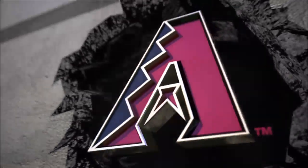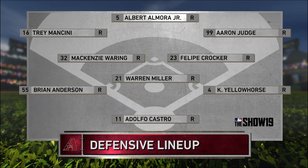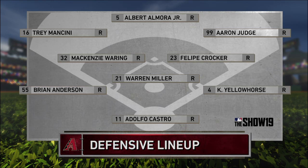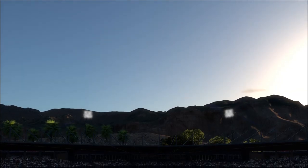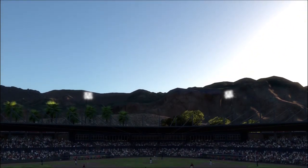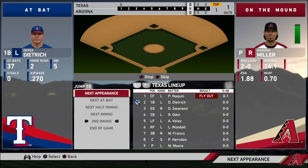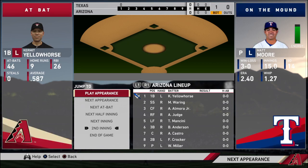All right, here's the defensive alignment for the Arizona Diamondbacks. And let's take a look at Brian Anderson. This guy, when I see him out there on the field, I think of one thing. He's a ball player. Offers versatility for his manager. Outfield, a little third base. He was fighting for the 2018 Rookie of the Year. Three. He's out.